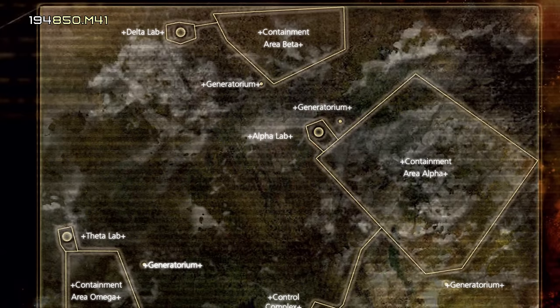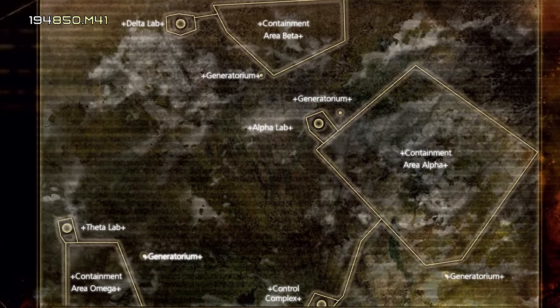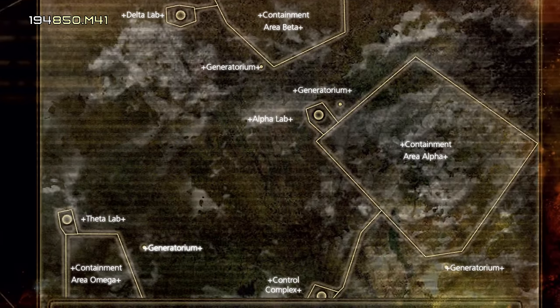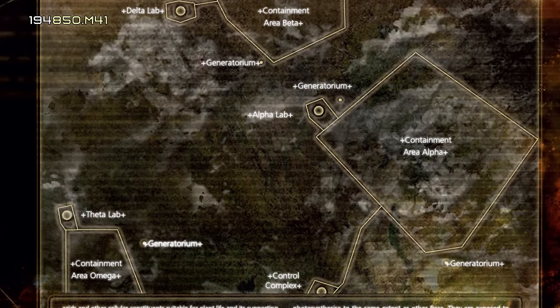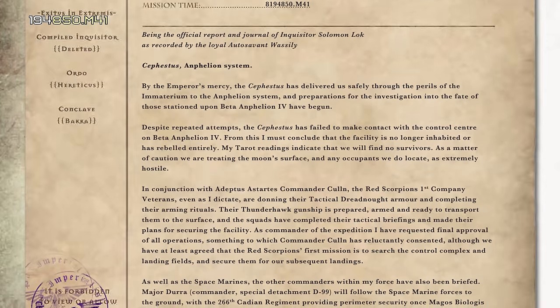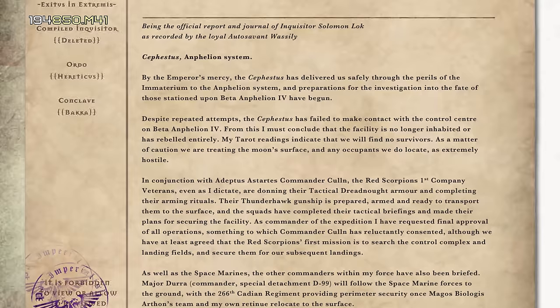Incomplete records of the base indicated a central control complex with satellite laboratories stationed across the moon and containment areas delineated by force field fences to house their experiments. Locke submitted the first progress report as they were inbound at 194-850. Attempted contact with the base control center hadn't received a response. Maybe the base was deserted or the occupants turned renegade.